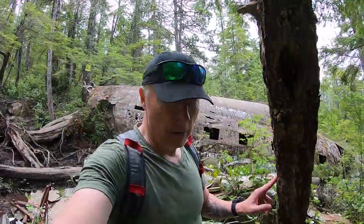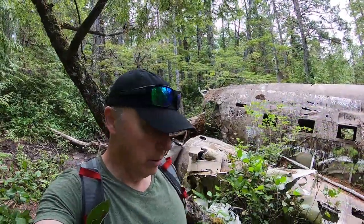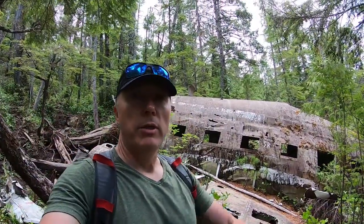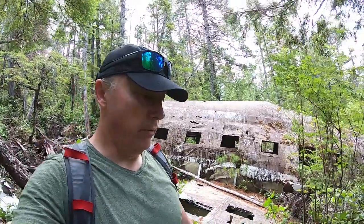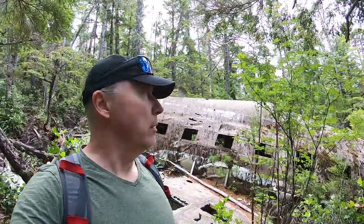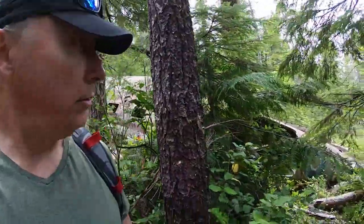So this is a heritage site, it's protected, so nobody's allowed to damage it, nobody's allowed to take any pieces away. It's all protected, there's fines if you're caught taking anything, and rightfully so. There's two people perished here, serving their country. So I'll just have a look down here.